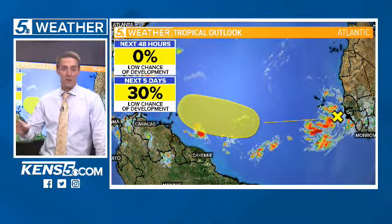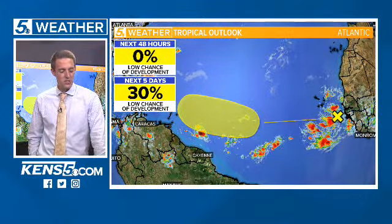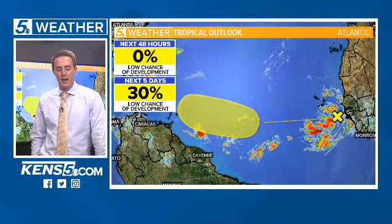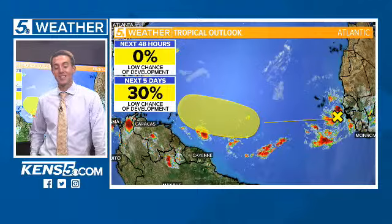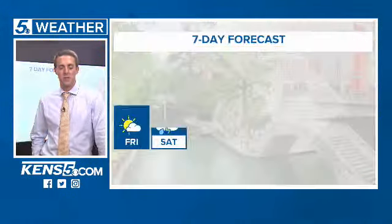Finally, we've got a lot going on in the tropics, but this is the last one we have to give you an update on. A low chance for tropical development over the next 5 days as a tropical wave comes off the coast of Africa. You notice a 30% chance as it gets closer to the Lesser Antilles there, kind of where Gonzalo is right now. So your next 7 days, lots of good chances for rain, guys.